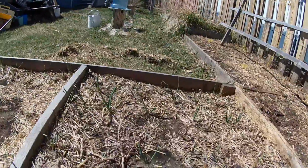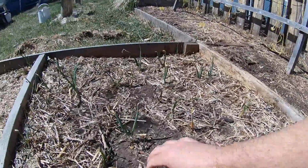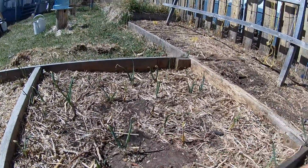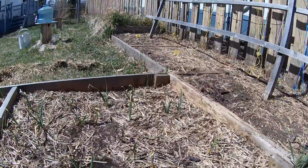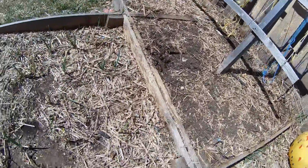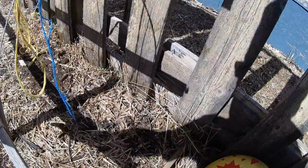You see the onions are doing really good. I gotta get in here and do a little bit of a weed. I've got quite a bit of grass in here, and I'm gonna have to take care of something that's been digging over here where the peas are gonna go.